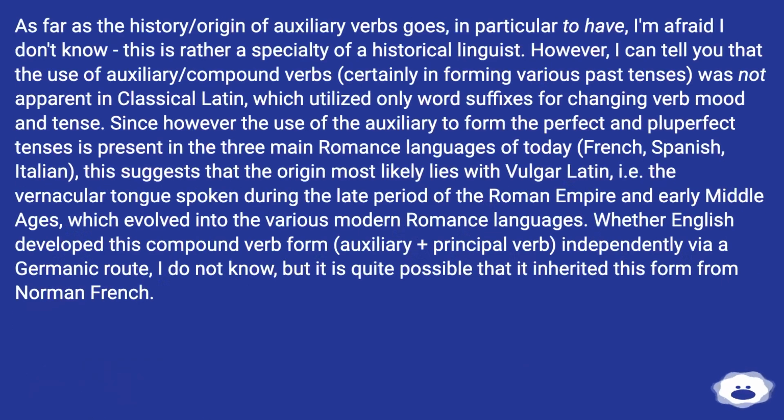As far as the history/origin of auxiliary verbs goes, in particular "to have," I'm afraid I don't know. This is rather a specialty of a historical linguist. However, I can tell you that the use of auxiliary/compound verbs, certainly in forming various past tenses, was not apparent in classical Latin, which utilized only word suffixes for changing verb mood and tense.